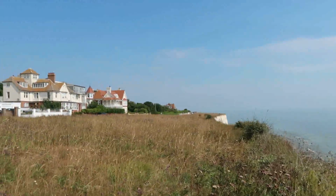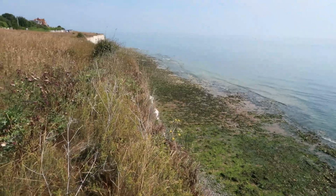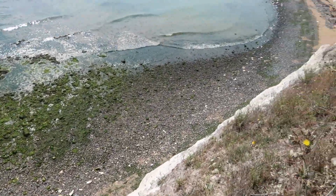So we have reached Foreland's private estate just on the seafront here. I'm going to pan around so you can see the sea. We have come to a cliff edge here. I'm just going to put the camera over the side because it's quite a steep drop down there. Careful that the camera doesn't drop.